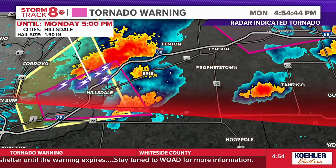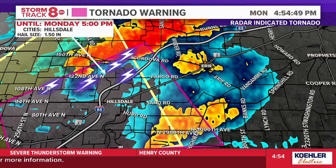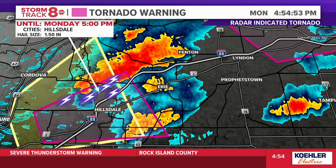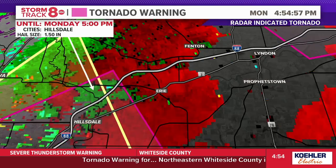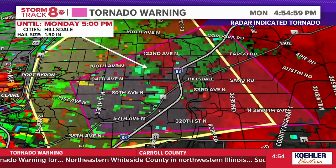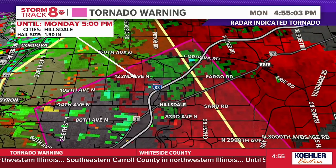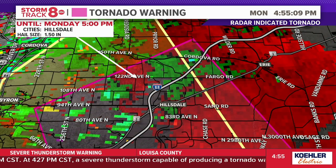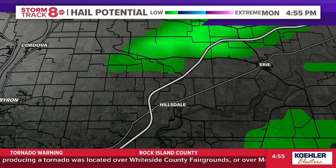I highly doubt it. Right now around Hillsdale, everything is looking much better out there. I don't think if I go to velocity mode, I'm going to be able to see much. Let me put it out here. Not too much. I can't really see much as far as any decent signature. It looks very cluttered with some of the green and red indicating the raindrops moving toward the array itself. I don't really see much as far as any hail. That is some good news.